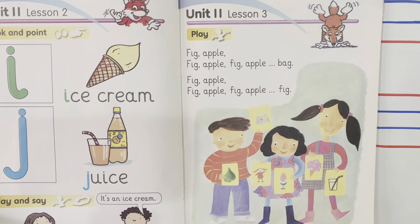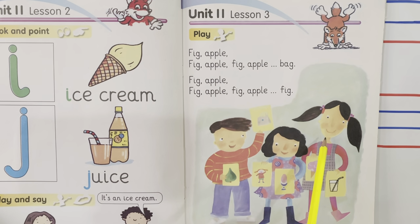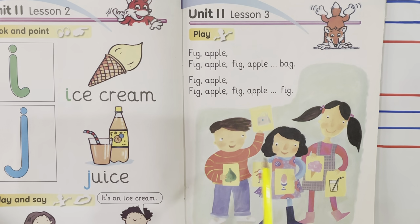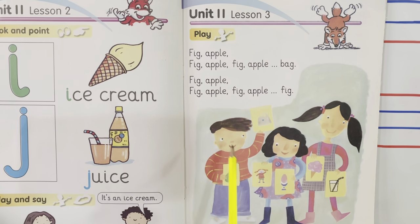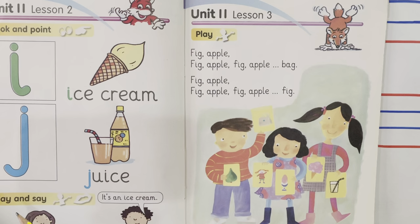Can you tell me how many girls do we have here? How many girls do you see? Great. Two. One, two. We have two beautiful girls. Okay. Can you tell me how many boys do you see? Amazing. One boy. One boy and two girls. So they will be three. One, two, three. Three. Okay, my dears.